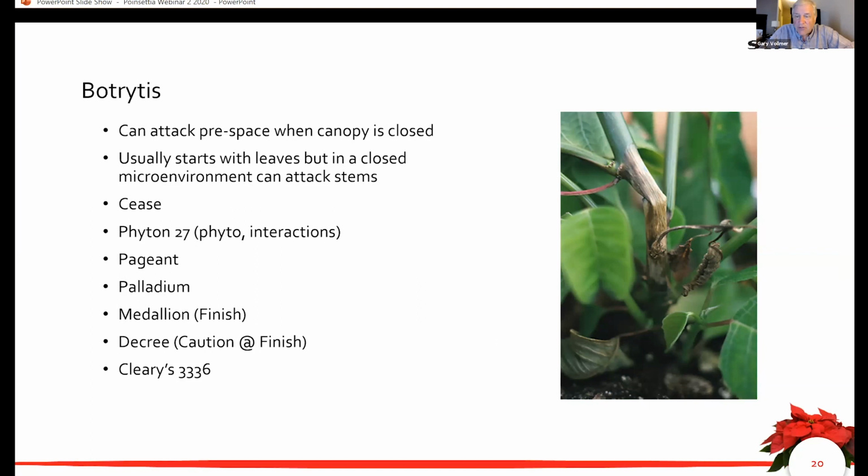Paint the stems. This is not foliar botrytis. Excellent point, James. This is not foliar botrytis. This is not late season botrytis, which hits your leaves or your bracts. This is stem botrytis. This is a big issue in poinsettia. Just like this picture, it attacks the stem and the stem collapses. Botrytis is insidious because it not only is a stem disease, it's equally good as a leaf disease and a devastating bract disease as well. So yeah, very good point, James.